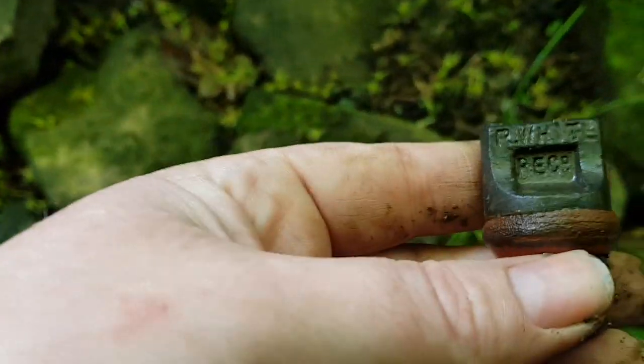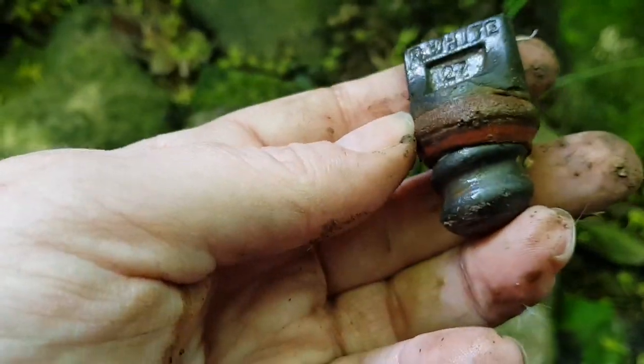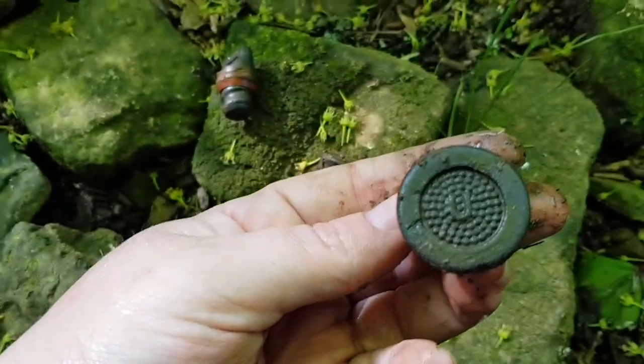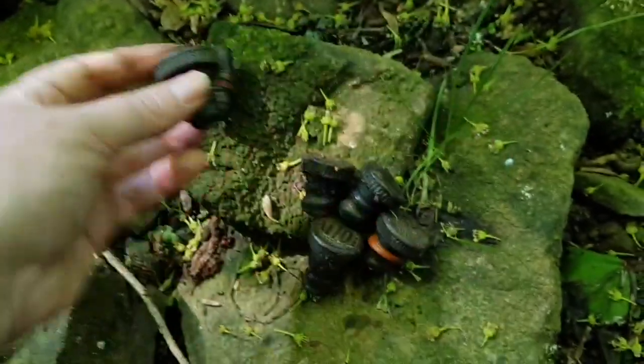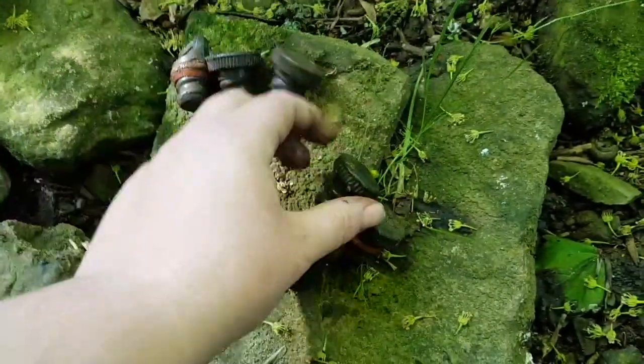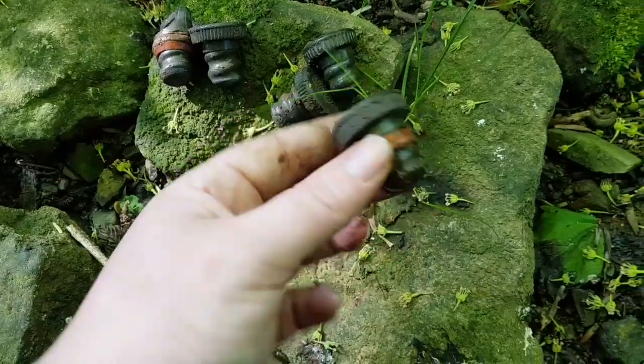So look, I really like this one. This says R White registered. I don't think I've got one like that actually, 27 on the other side. A couple like these with the U on there, fairly common. They're in pretty good condition as well. This one's again quite a plain one. As is this one, look. So quite a few that are the same.